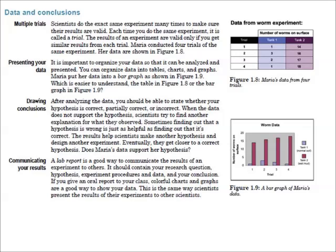It is important to organize your data so that it can be analyzed and presented. You can organize data into tables, charts, and graphs. Maria put her data into a bar graph as shown in Figure 1.9. Which is easier to understand, the table or the bar graph?